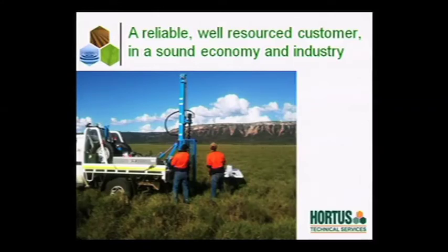But basically it comes down to a reliable, well-resourced customer in a sound economy and a sound industry. We're working in horticulture, but there are so many sub-industries within horticulture. There are so many sub-professions. At the end of the day, you want a good paying customer that you can work collaboratively with in an industry that's growing. And I suppose we've tried to diversify that, sampling rigs in the Arcadia Valley, taking soil tests for pipelines. The two employees there are horticultural agronomists, but they're classifying soil for a well-resourced customer.